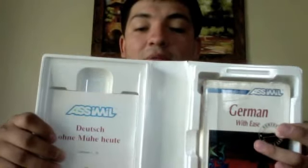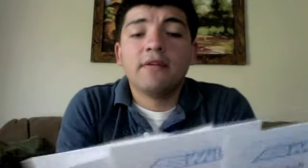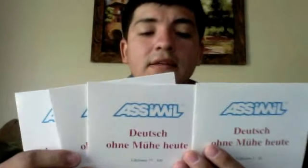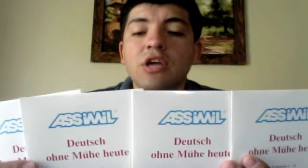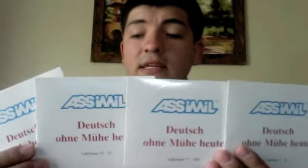Anyways, so here's the book right over here and the CDs. When you take the CDs out, you will notice that typically you'll find 4 cases with 4 CDs in them. Since the Assimil method has about 100 lessons, each track that you'll find on here will correspond to 1 lesson. Again, there's a total of about 100 for most Assimil courses that I've seen.